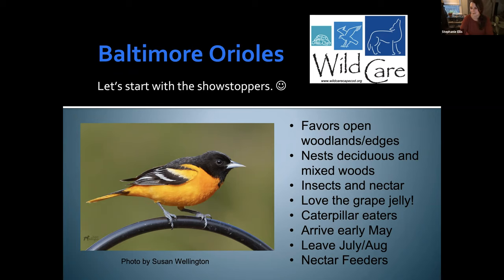These guys love orange slices. I feel like it's very easy to attract them. And when you have them, you almost always have catbirds as well, because catbirds eat very similar things. I find that my orioles also will drink out of my hummingbird nectar feeders. So you want to make sure your nectar feeders are clean with fresh nectar always, because these guys might be drinking out of it also.